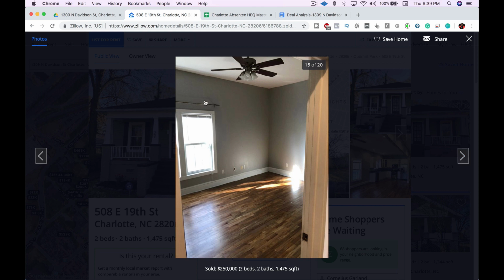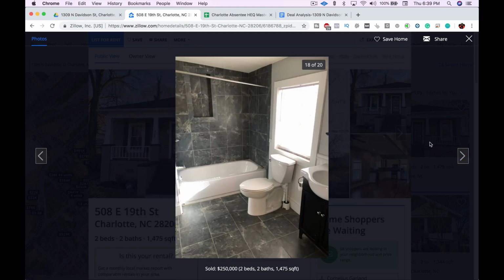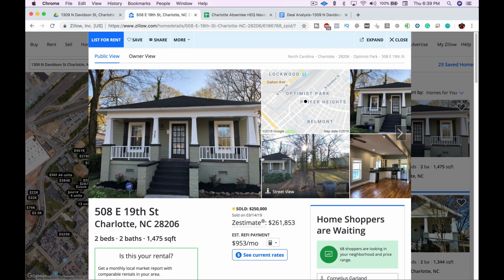However, in this picture right here, I'm seeing a curtain rod. What does that tell me? It's used. Somebody rehabbed this property a couple years ago and they lived in it. Now, I'm not saying this is a bad property to look at, but it's not going to be the same as a property that was completely just renovated and is ready for a first-time homeowner. It's not brand new. It looks great, but not the type of property we're looking for here. But that's a good basis.